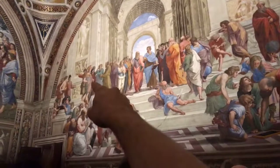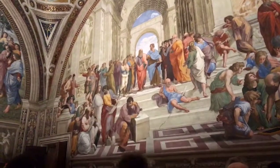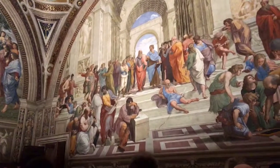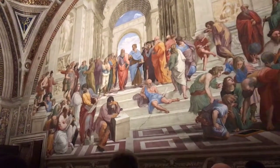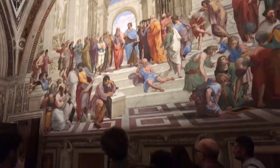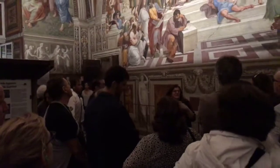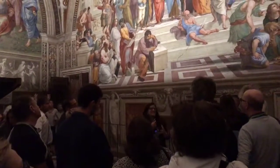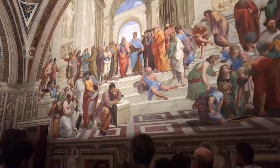Right there, I think we have Minerva, which is interesting. Is that Minerva? I wonder if they all came for the painting. A lot of people did. I think this is one of the major attractions aside from the Sistine Chapel. This is why I'm bringing all of you here tonight.